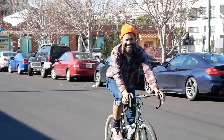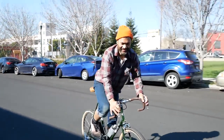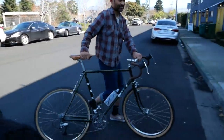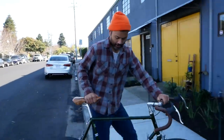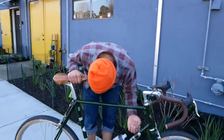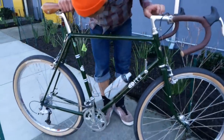Is it your size too? I mean, I got a little bit of the seat, but I bet I can ride this, right? How's it feel? Yeah, it feels really good. The front shifting's rubbing. I couldn't figure it out. Like when you're in the middle, it's okay. Yeah.